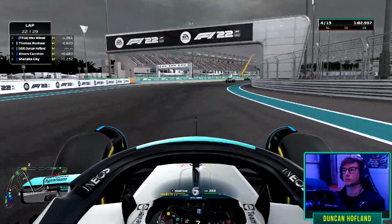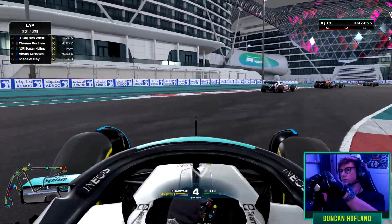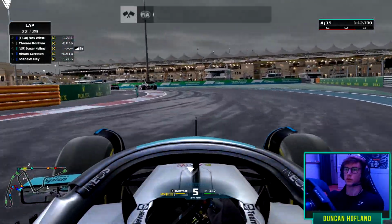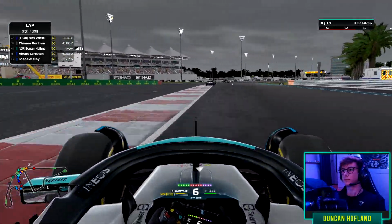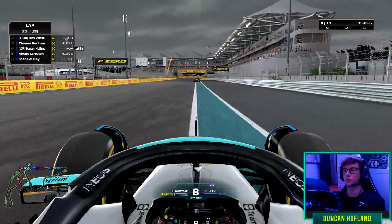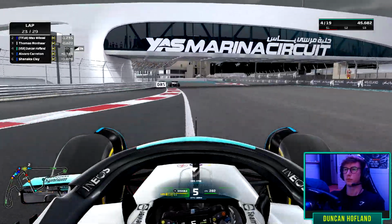And now in lap 22 we're still in the train, trying to save a bit of ERS, but then in this double left-hander we get our final warning. Stupid. And that gives us a 3-second time penalty. And yeah, that's not ideal, but there is a gap between Shanaka in P6 and the rest of the field in P7, the one further back. So it's not too bad, just not ideal.